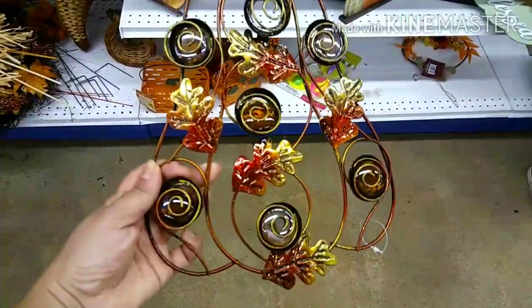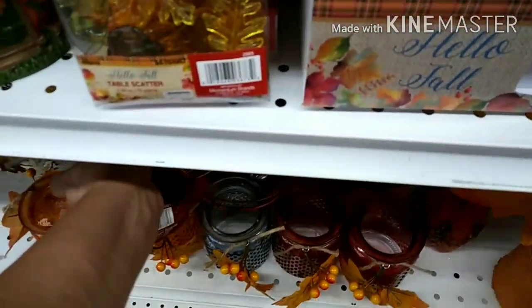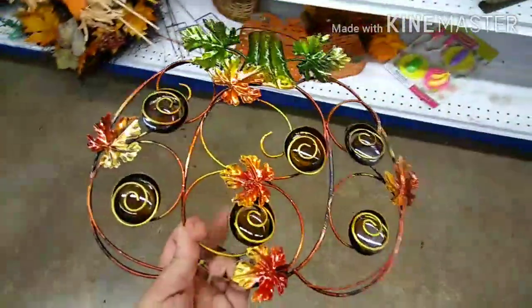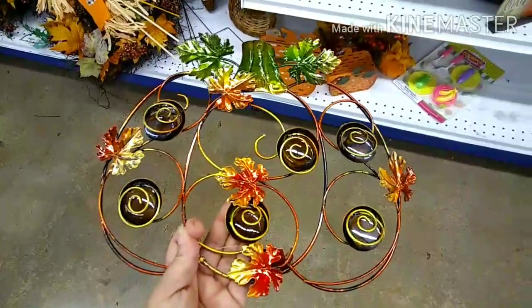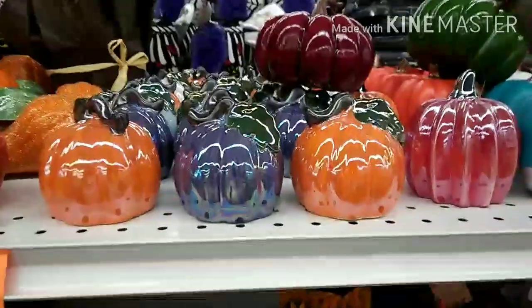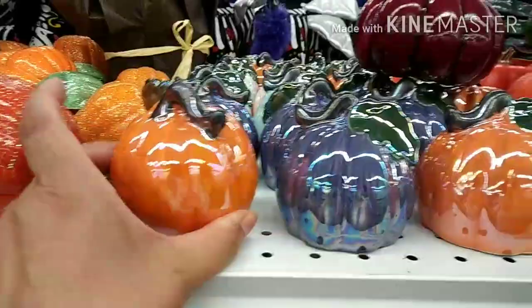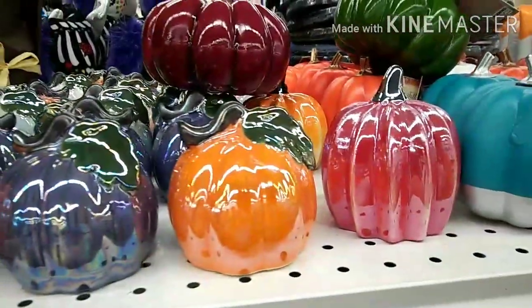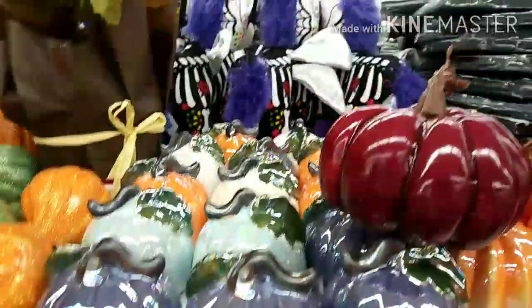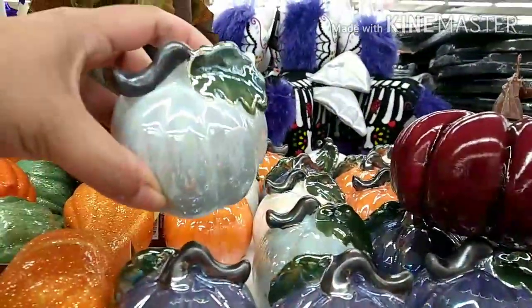Look how pretty this little bedazzled gourd is. And there's, what is this one? A little pumpkin. Those are pretty. I can't remember if I showed these last time, but these are gorgeous. Look at these little iridescent pumpkins. So pretty. Look at that. That is so pretty.